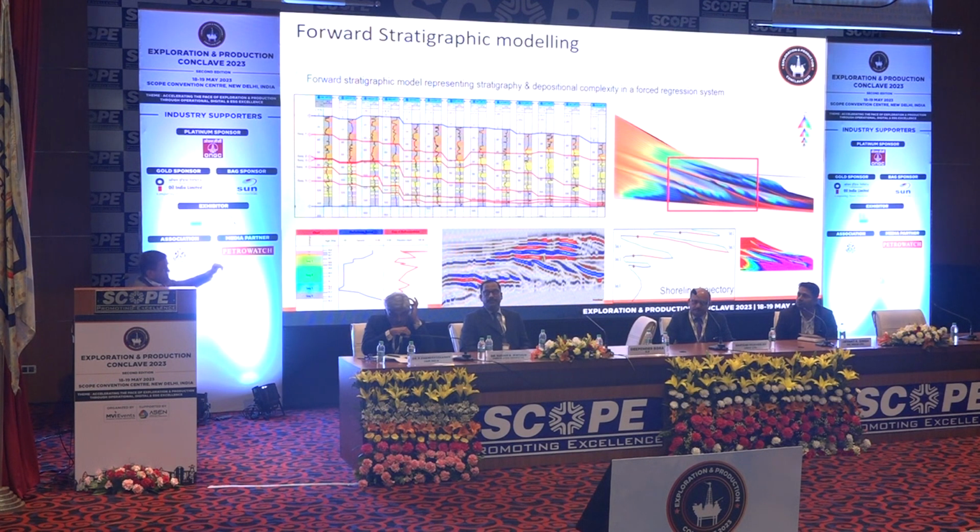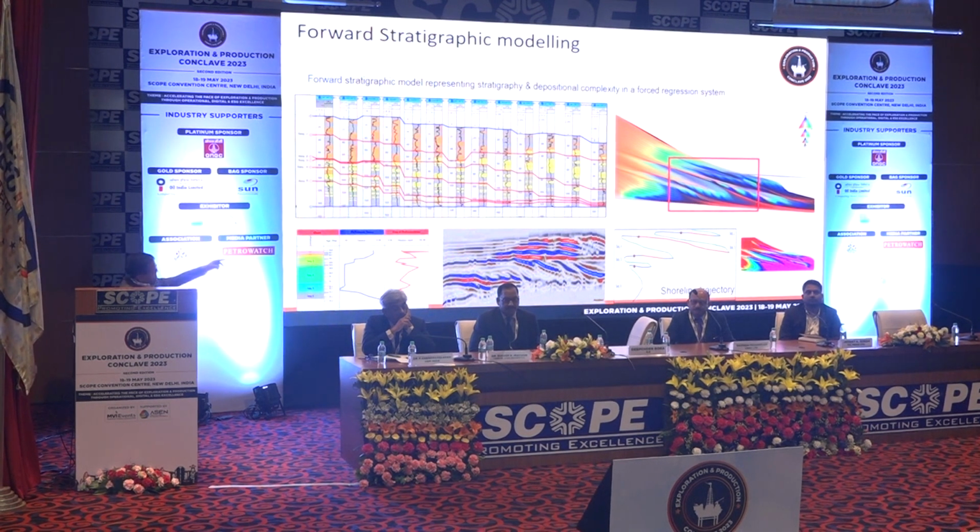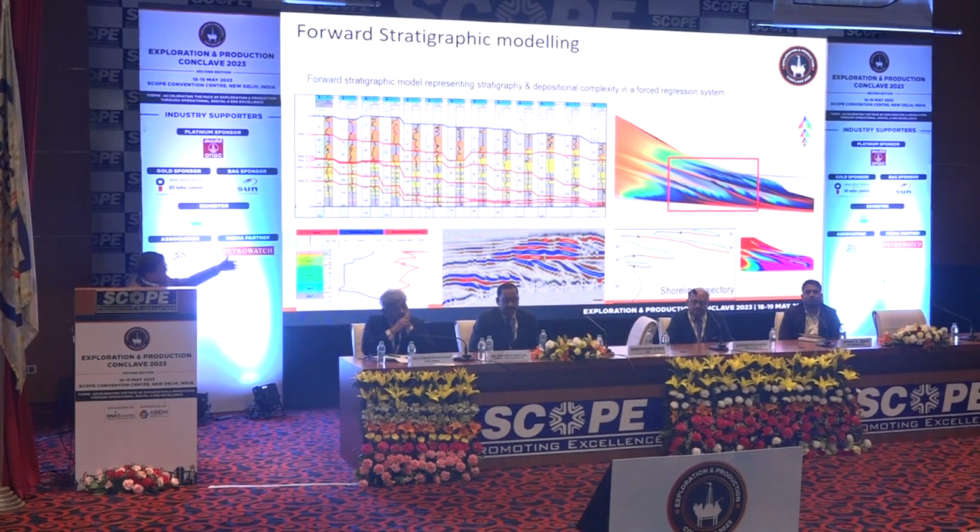So that resulting simulation then helps to perform a much higher resolution, much better correlation, which was otherwise sometimes difficult, especially the lowstand bypass zones, which are very hard to sometimes pick based on intuitive correlation. Even experienced stratigraphers sometimes can miss them.